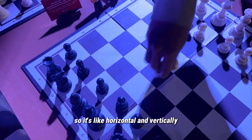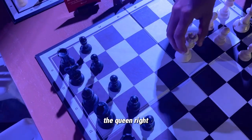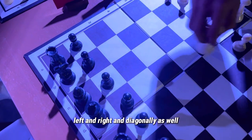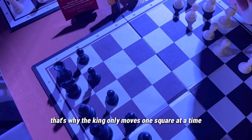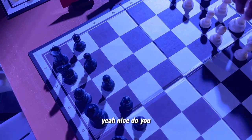So that's like horizontal and vertical. Yeah, correct. And the queen is like the most powerful piece. The queen moves, right? Literally anywhere. Meaning like they go forward, backwards, right, left and right, and diagonally as well. I see, okay. And the king likewise, but we have to protect the king, that's why the king only moves one square at a time, diagonally, vertically and horizontally. Okay. But one move at a time. Yeah. Nice.